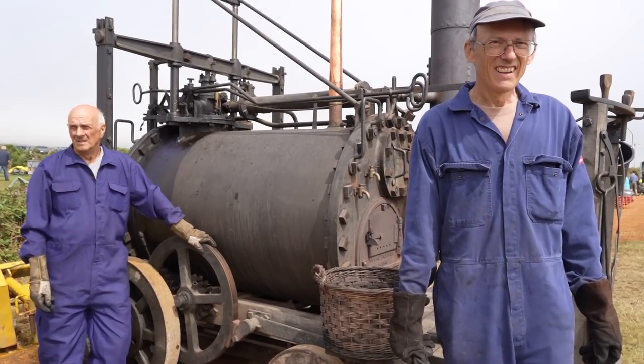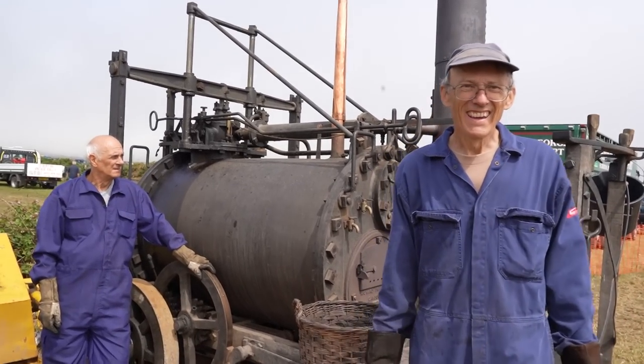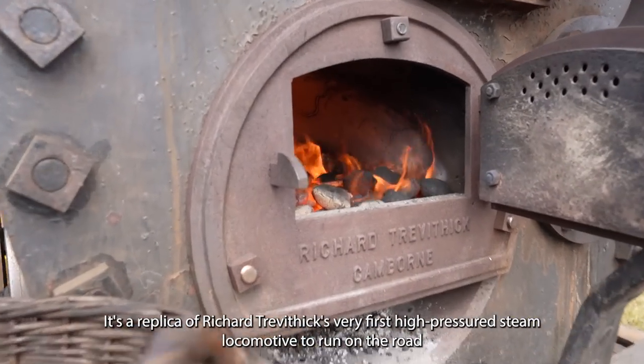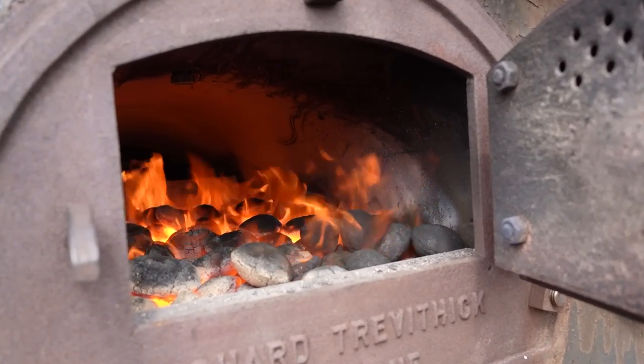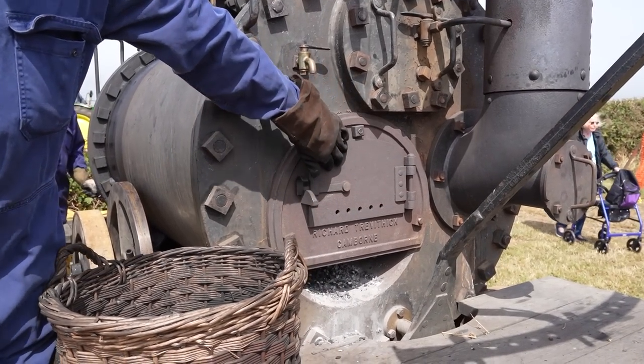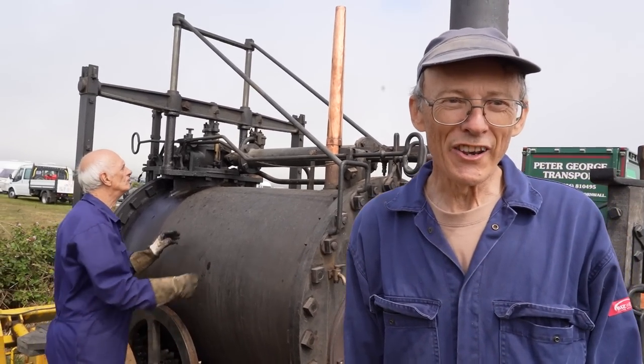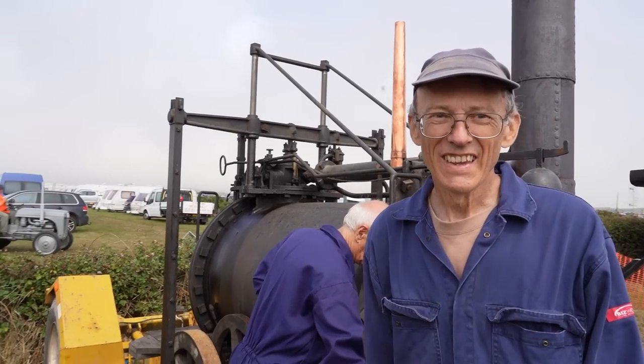Is Puff the Puffing Devil, am I right? That's right. It's a replica of Richard Trevithick's very first high-pressure steam locomotive to run on the road. So the original one of these outdates all of these other engines around. 1801, yeah. This was on the road 1801. Do you know what happened to the original one?